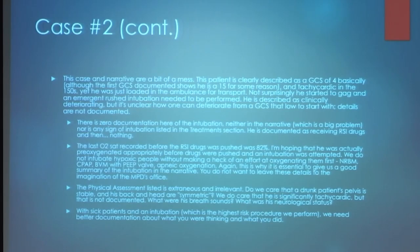Again, last O2 sat before the drugs were pushed was 82%. And hoping he was pre-oxygenated appropriately before drugs were pushed, but it's not documented. So I just sort of talked about, you know, we do that by non-rebreather, we could use CPAP, we do BVM with a PEEP valve, we have apneic oxygenation in our protocols.